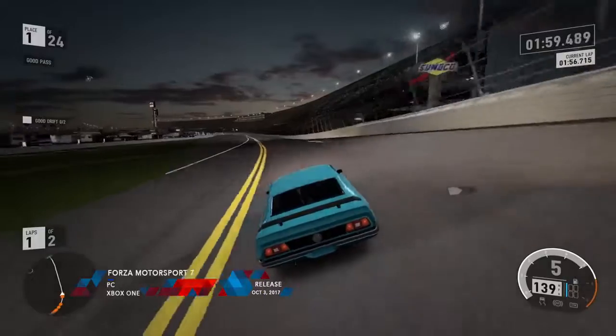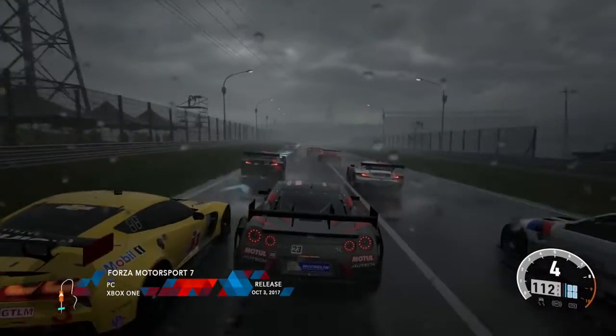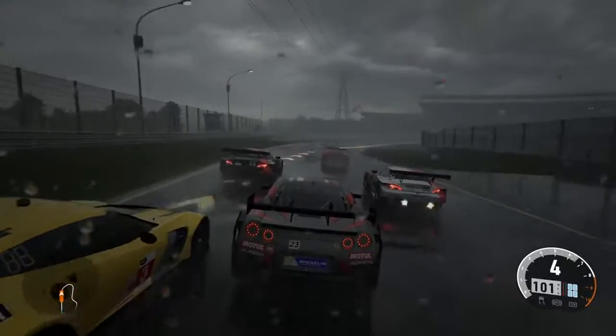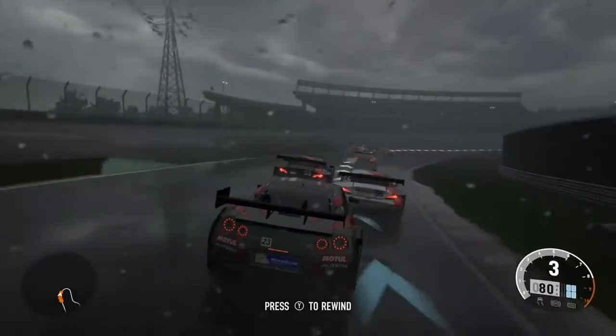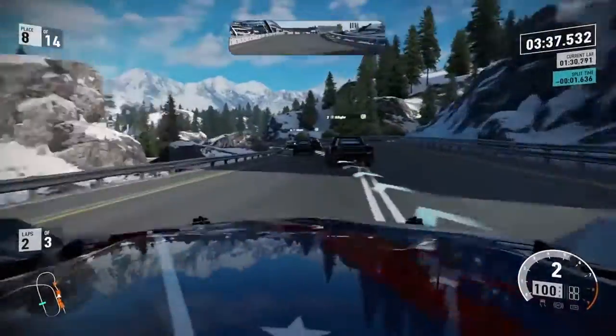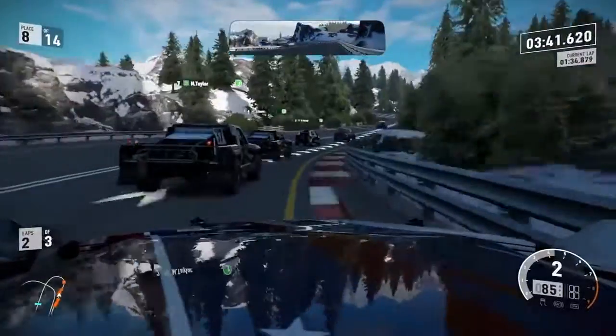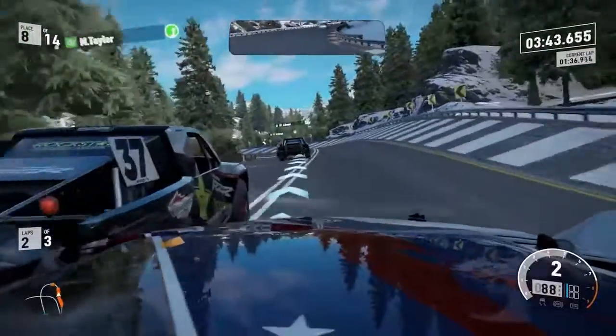Crisp is the first word that comes to mind, but what's especially cool is the dynamic weather system. In some maps, clouds will roll in, a torrential downpour might occur, and then the sun could poke its head back out, casting gold reflections on everything from your car to all the puddles on the road. It's a sight to behold, and the fact that it's all going on in real time is awesome.